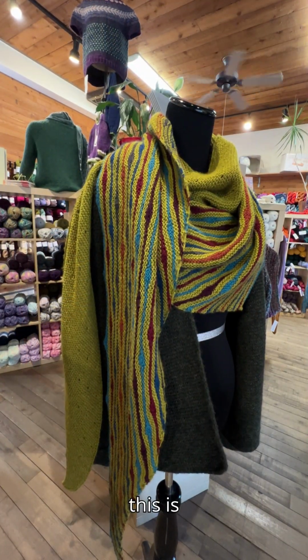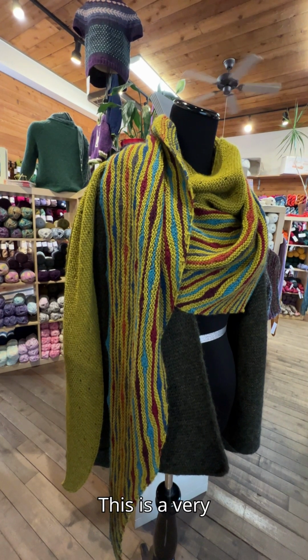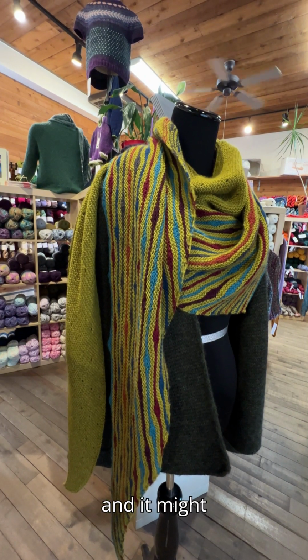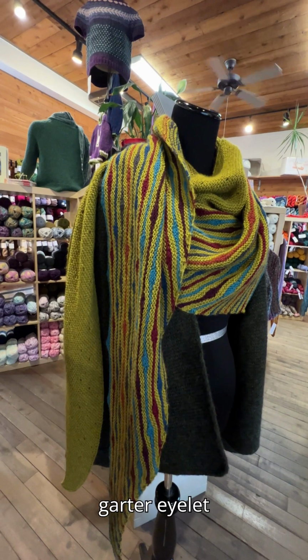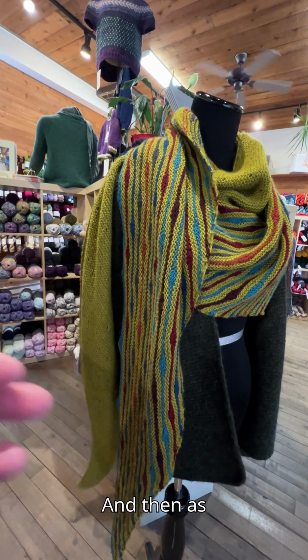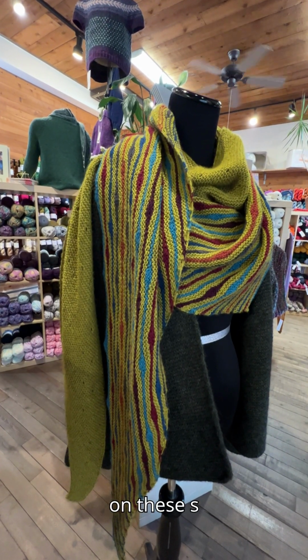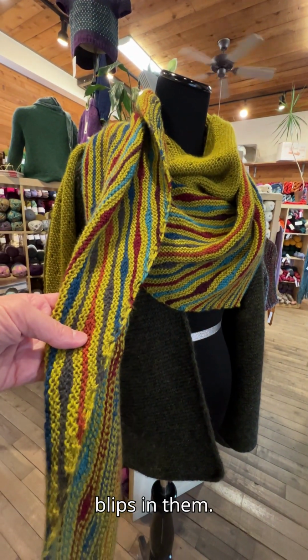All right, this is Melanie Berg's One More Stripe shawl. This is a very generously sized shawl. It's at least 6 feet wide, and it might be 8 feet wide. It starts with a garter eyelet section. You can kind of see that here. And then as you end the project, you're working on these stripes that have little short row blips in them.